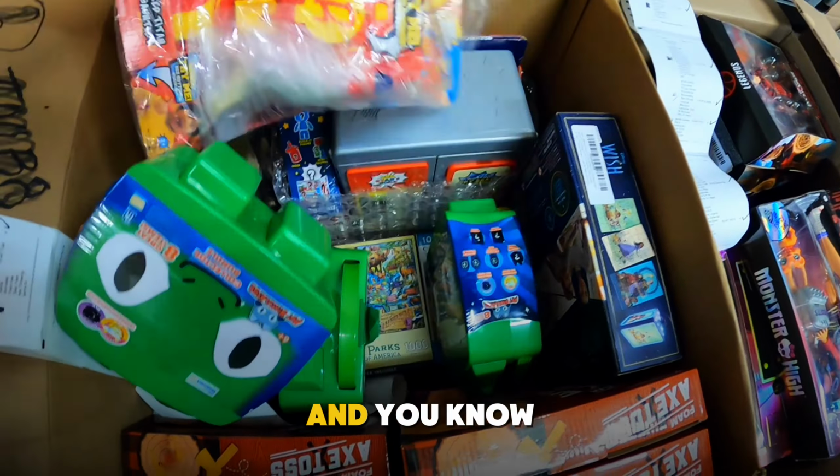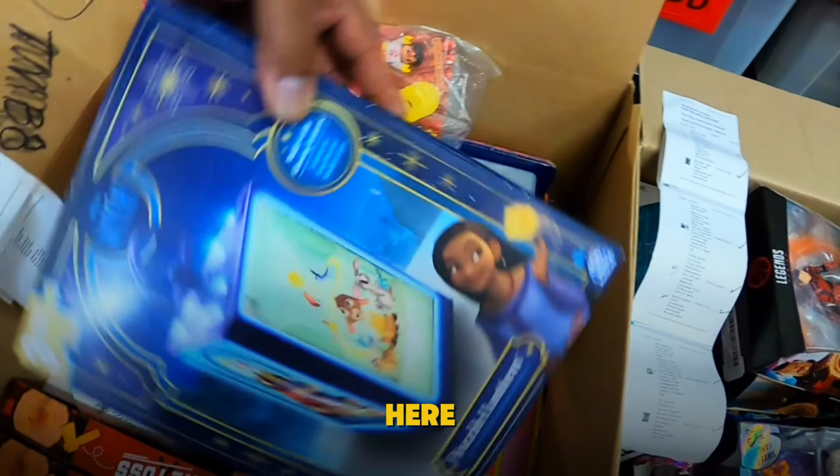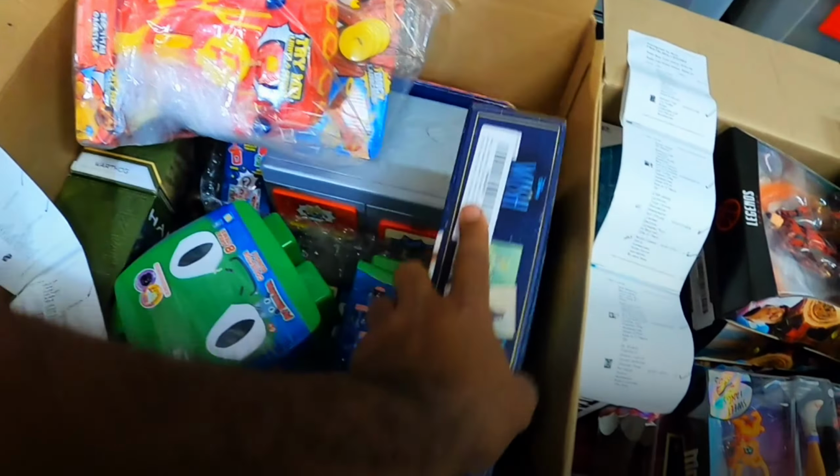Got the axe toss. I paid $1 for these at Walmart. I got the Wish puzzle over here. Let's see what else I got in here. That's pretty much it for that box.